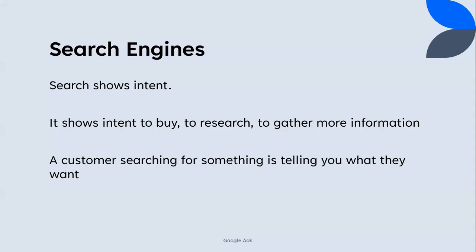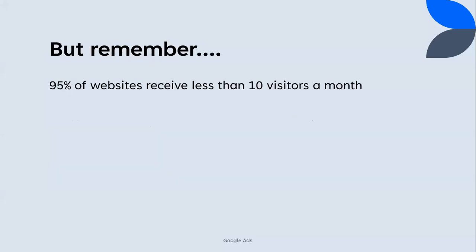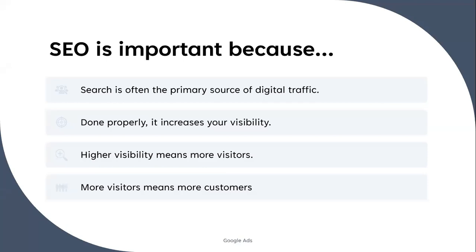With these tools, we can see what people are searching for when they are being shown your website, not necessarily what they're clicking on, but what they're searching for when they're being shown your website. But remember, 95% of these websites are receiving less than 10 visitors a month. So we need to think about why search engine optimization is important. SEO is important because it's the primary source of digital traffic. Done properly, it can really increase your visibility.